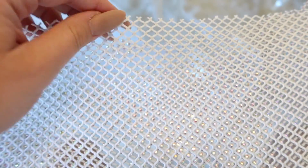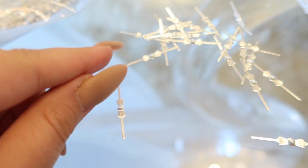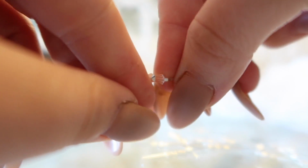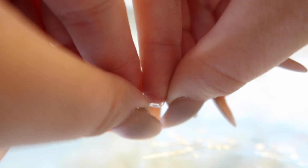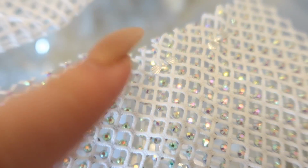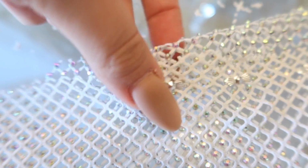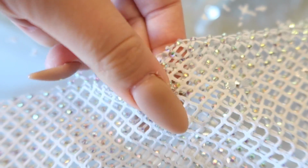Okay, so now is when I'm gonna take the little weird silver thingamajigger bobbers, and you can see you can actually bend them really easily. So it's kind of like a staple that you can control with your hands. I wish I had a better description for this, but that's all I got for now. So you can see I'm just gonna link the two pieces of mesh together with the little handmade staple thingies so they are connected.